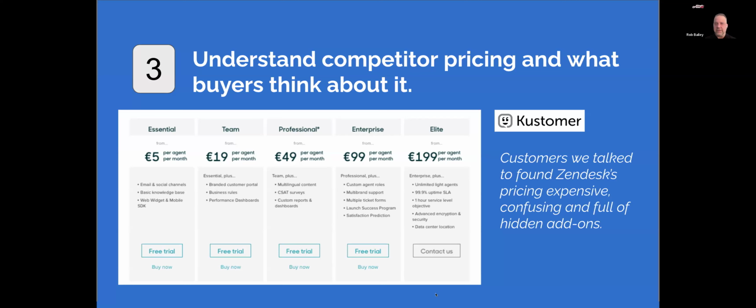Zendesk is a great company and they've continued to do really well in the support software space, but there were some things that customers didn't like about Zendesk, and one of them was pricing. It was complicated with a lot of hidden back-end costs. So we capitalized on that. When we launched, we focused on just a few product tiers and extremely simple pricing with no hidden costs. And that really enabled us to do really, really well when we were doing head-to-heads with Zendesk in the early days.